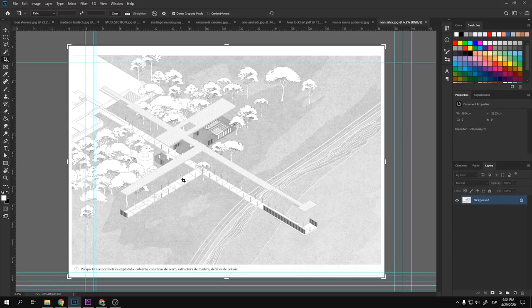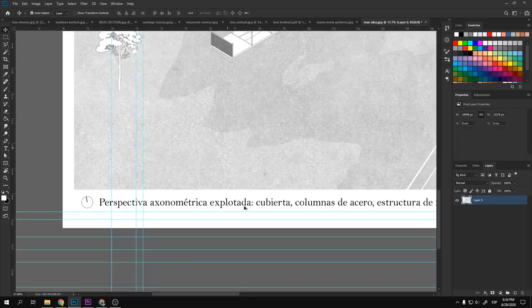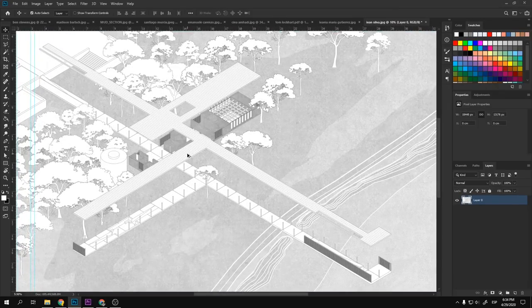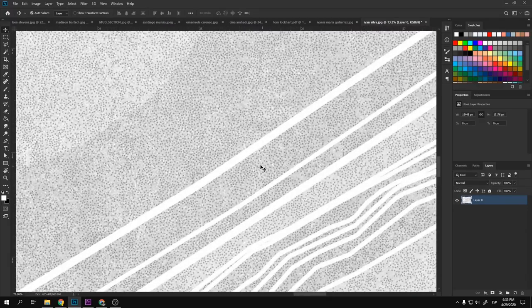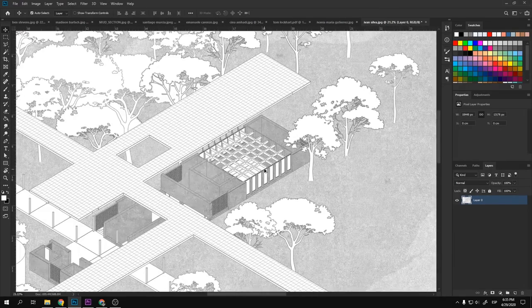The next image is by Ivan Silva, which has a very nice, interesting model. It's an exploded axonometric view. It says here, exploded axonometric of the roof, steel columns, wooden structure, and details, and more details. So I really like this image. I really like this level of textures that we have here, this topography that you can see, this maquette style topography. The detail that was put into this 3D model is very nice.